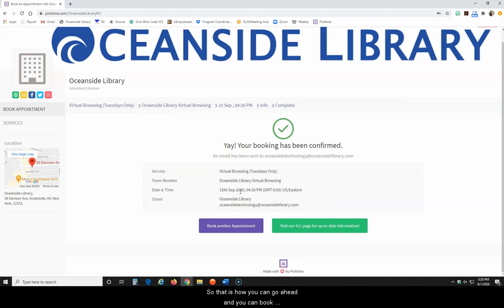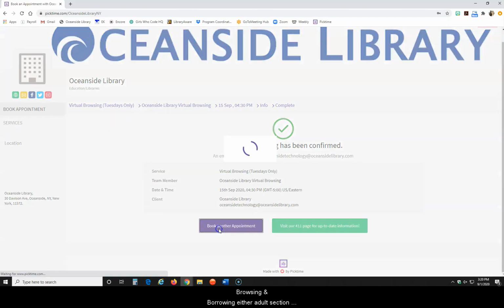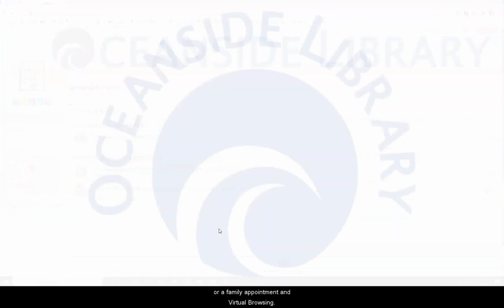So that is how you can go ahead and book appointments through PickTime for in-person browsing and borrowing, either adult section or a family appointment, and virtual browsing.